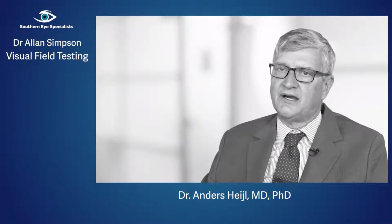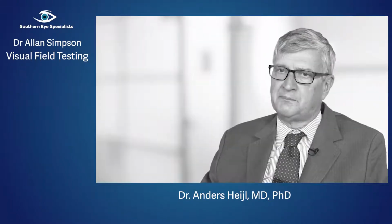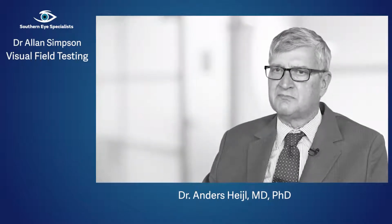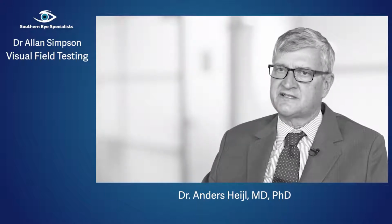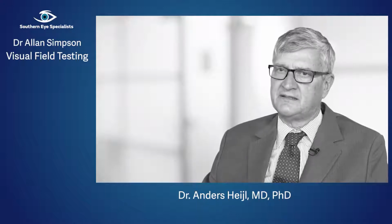We should have a mixture of SITA Faster and SITA Standard. In follow-up analysis, they are very similar, and it is much more important to have data points from all the tests than to have all the tests be 100% identical.